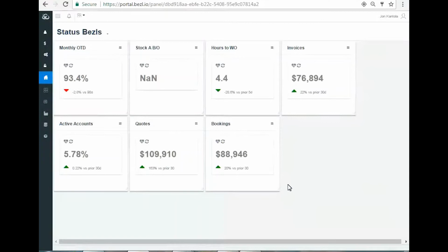And then quotes, orders, and invoice dollars with little green indicators or carrots. All of that you can control. You can go change the carrot around, and depending on what the statistic is, is up good or is up bad? You just go in and change the color from green to red, and you're done.